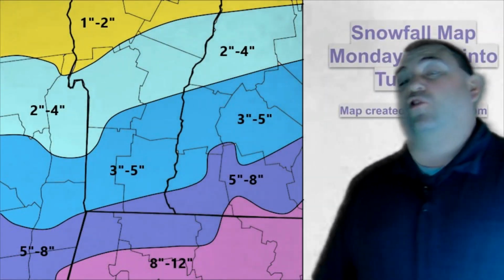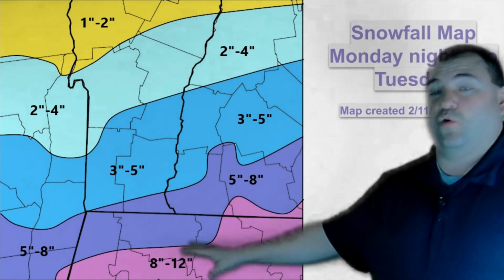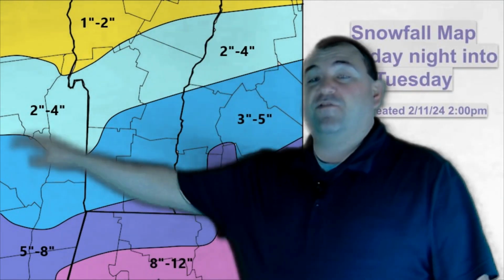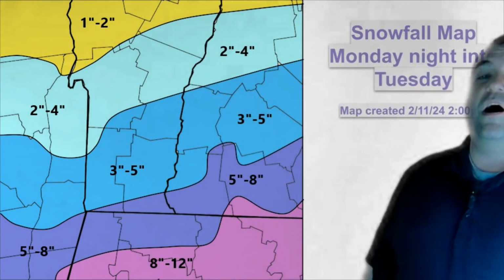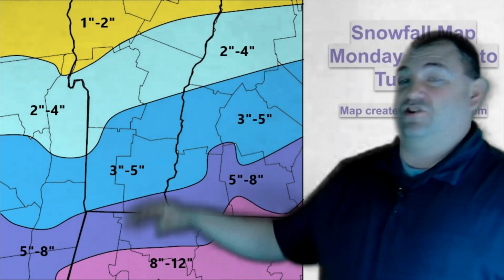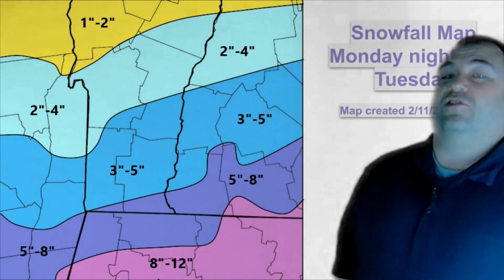Let's take a look at what those snowfall totals look like. You're going to see that this is a pretty widely ranging storm. For the far north, northwest of Rutland County, only an inch or two, I think, and maybe just a coating to an inch. There could be a pretty sharp edge to this. I might even be overestimating a little bit to the north potentially.